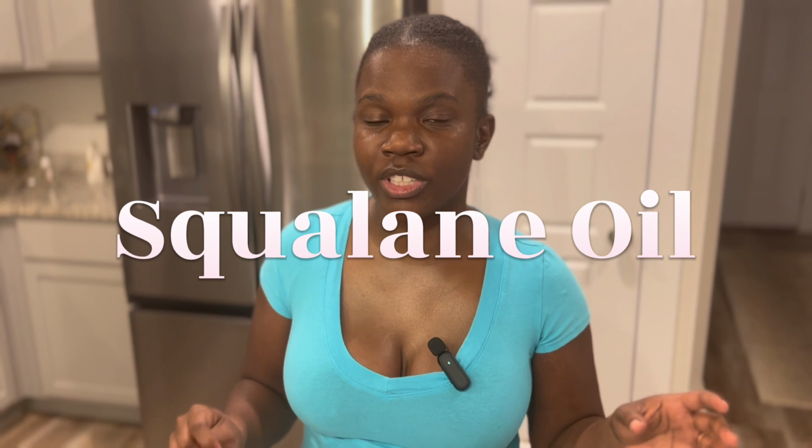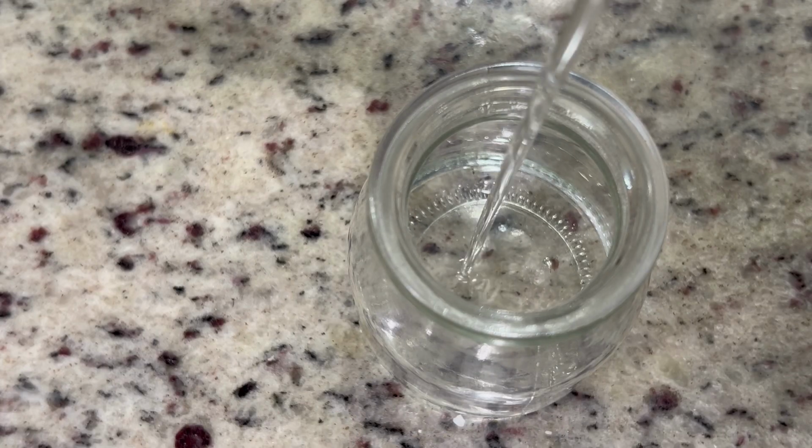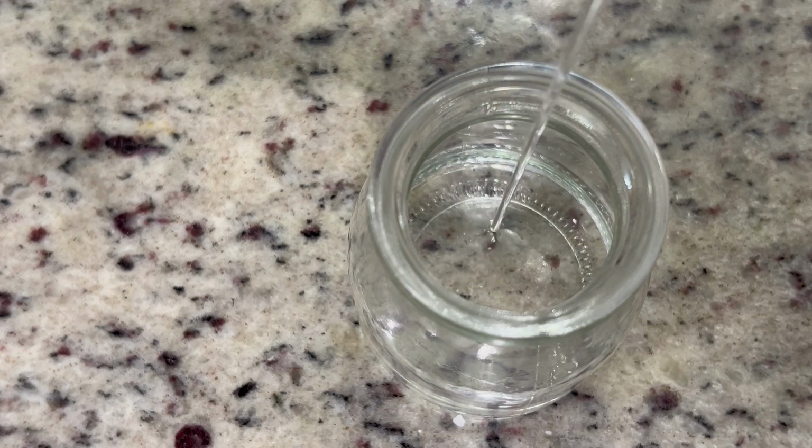So first off, we're going to have squalane oil. Now, this is a really great lightweight oil that's not too heavy on the skin. I don't want this body butter to be too heavy, so adding in squalane oil is really great and lightweight, and it really just makes the body butter feel a little bit more silky and smooth. So this is a really great oil.